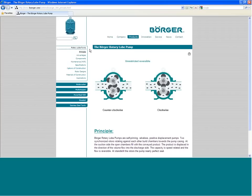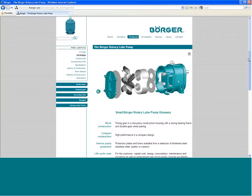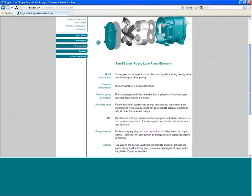Absolutely. So if we go down to the advantages, we'll just walk through this step by step. I will skip a few things, so feel free to visit our website and go through it in more detail. But here you can see an exploded view of the pump.